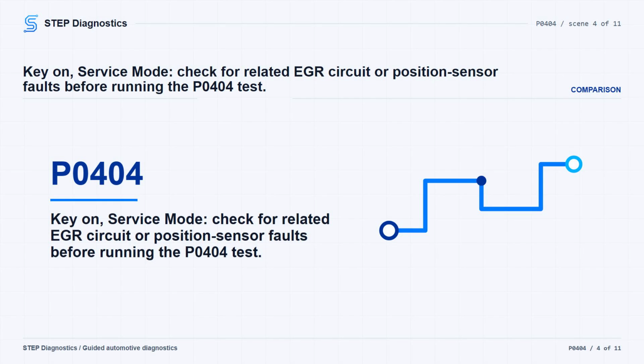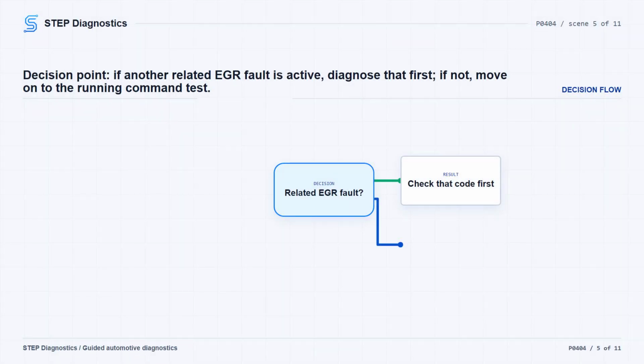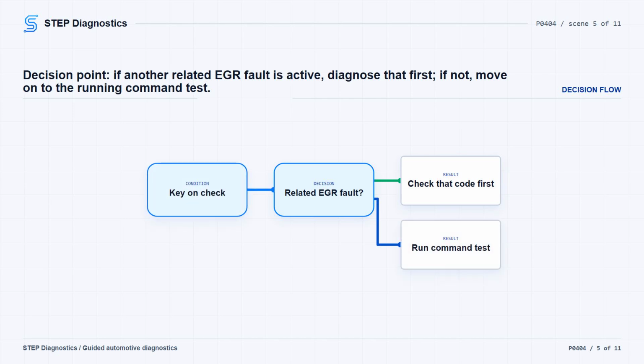With the ignition on and the vehicle in service mode, check for related faults tied to the EGR valve circuit and the EGR position sensor. The expected result is no related DTC set. If a related code is present, check what that code means first, instead of continuing straight into the P0404 performance test. If no related code is set, continue with the engine running check.